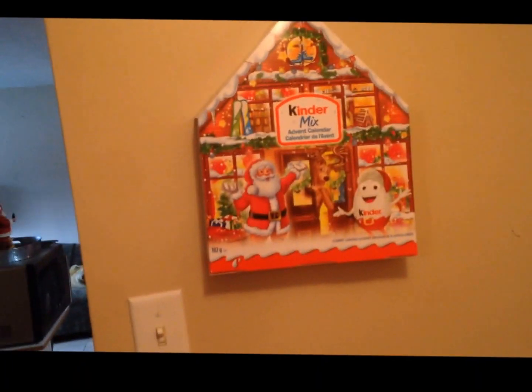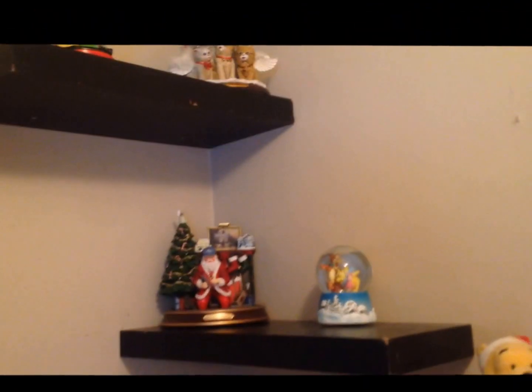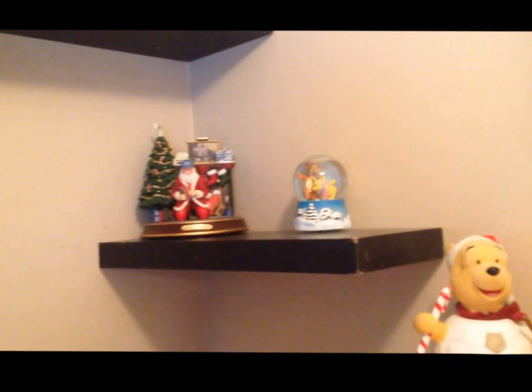I put our advent calendars up here. So that one is mine. This one is Dan's. And the puppies will go up here, probably about right there. And I have been after Dan for a long time to get these shelves put up here. And he finally did it. So I will do a video on this probably way after Christmas. But this is going to be for cats, basically. We wanted to kind of build something for them that they can use, especially with the babies coming.